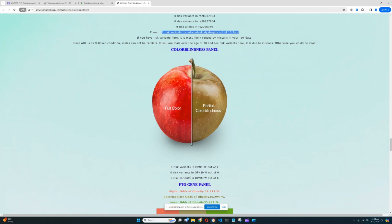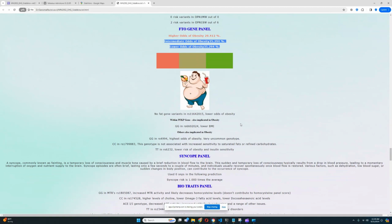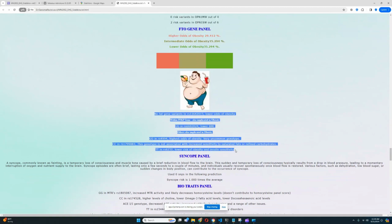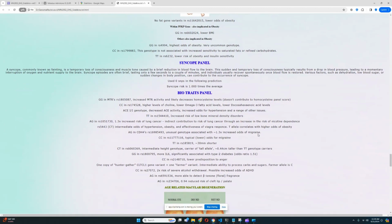For the color blindness panel, he's got 2 risk variants for color blindness in OP and 1 SW. All right. Okay. Typical stuff. For FTO gene panel, he's got predisposition to lower or intermediate odds of obesity, which is pretty cool. Based on these 5 SNPs. For syncope panel, we found nothing.